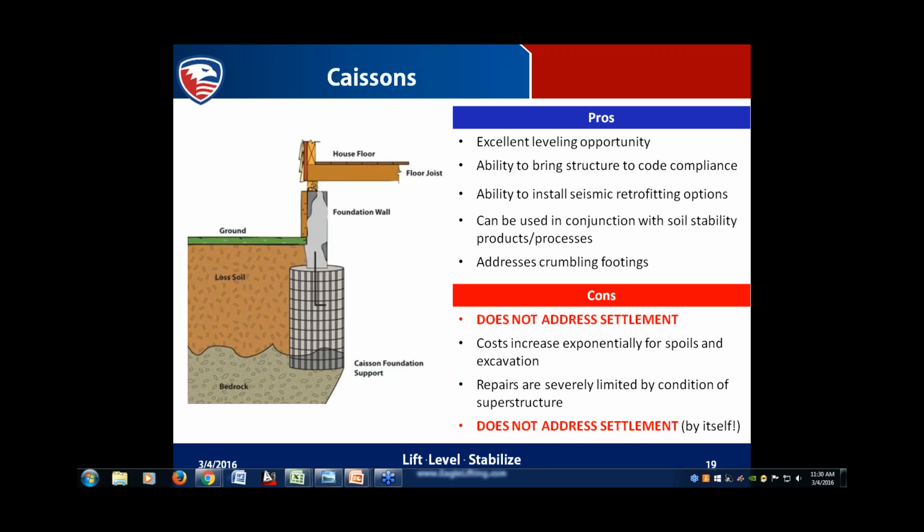A good way to estimate how much a caisson project is going to cost is about $350 a lineal foot. That's depth and width and length of the wall. So, I mean, adding those numbers up, obviously it's just a huge expense.